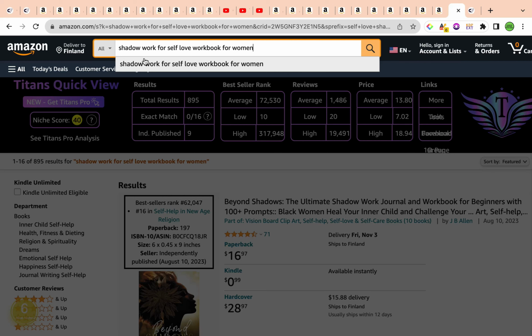It not only contains journal prompts, it needs to contain a mixture of different healing therapeutic exercises, and also it would be nice to have a how-to-get-started or how-to-use-this-journal-or-workbook section for anyone new to the therapy of shadow work, to help them get started. So this is our first keyword for the day.